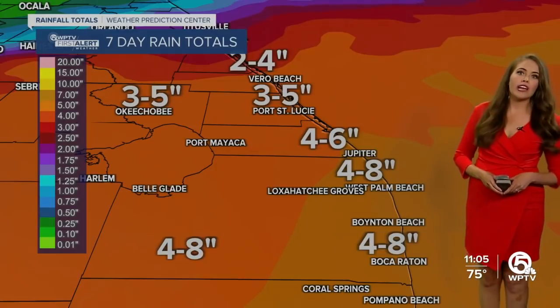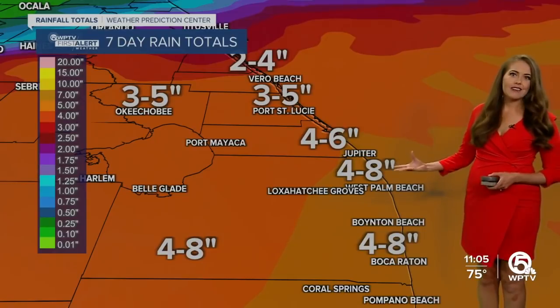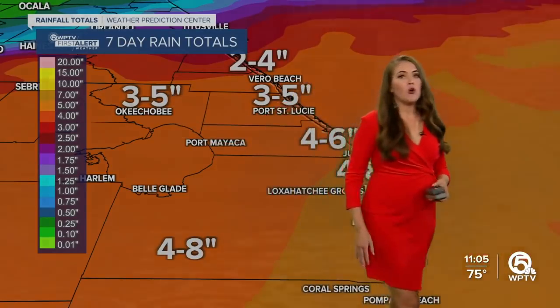In terms of how much rainfall we're looking at, if you live in Indian River County, upwards of 2 to 4 inches. The bulk of the rainfall is focused across Palm Beach County, 4 to 8 inches of rainfall. Isolated amounts could be even higher than that. Martin County, 4 to 6 inches of rainfall, and upwards of 3 to 5 inches up in the Okeechobee area.